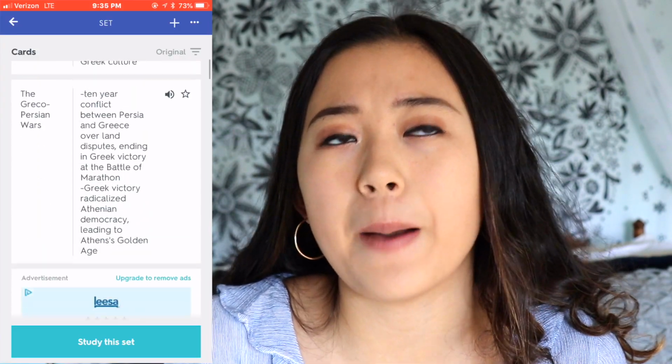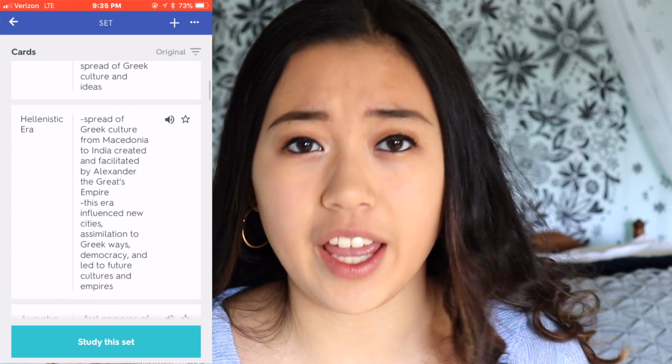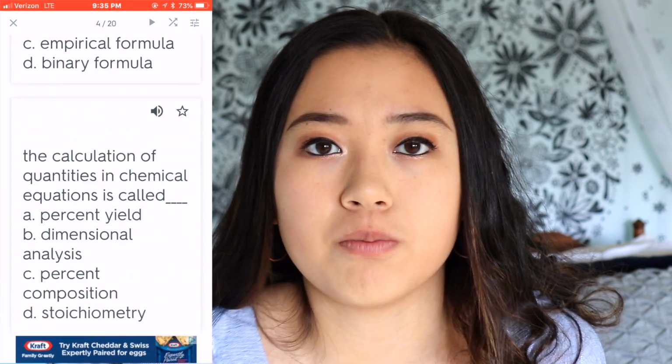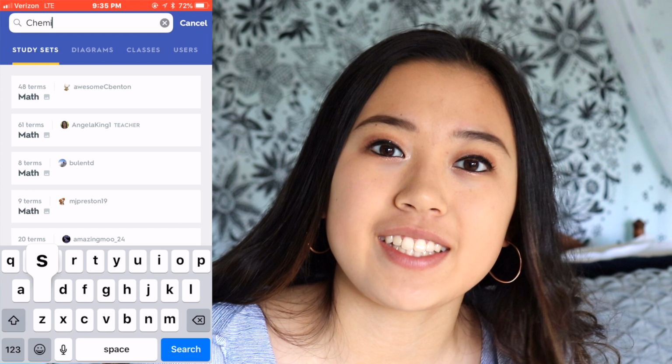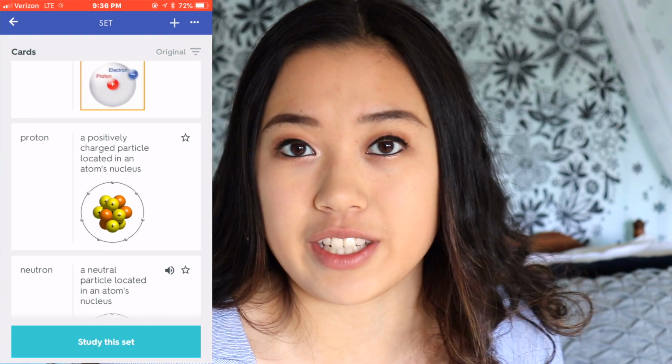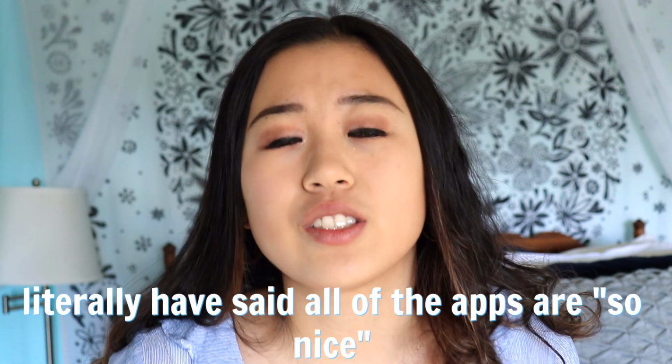And the next app is Quizlet. If you haven't heard of Quizlet, then go download it. It's a flashcard system. It's so nice because you have all your flashcards in one place, and you don't have to use it just for vocab words. You can literally use it for math equations, science terms, whatever you need. It's also super nice because you can search up other people's flashcard sets that may be better than yours, or if you are really lazy and don't want to make your own, you can just look up other flashcard sets for that topic. It's so nice.